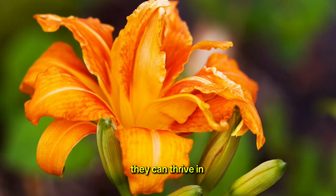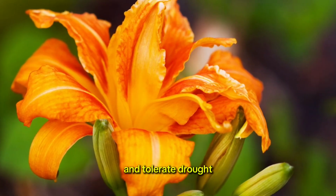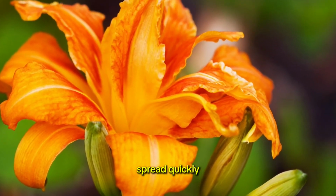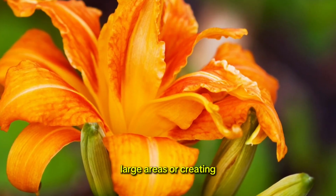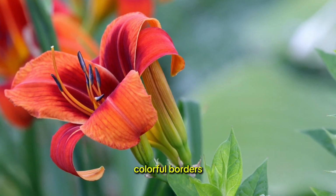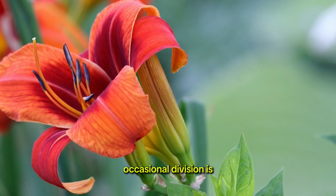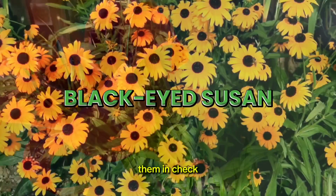They can thrive in almost any soil type and tolerate drought, heat, and even neglect. And since they spread quickly, they're perfect for filling large areas or creating colorful borders. However, if you don't want them to take over your garden, occasional division is necessary to keep them in check.